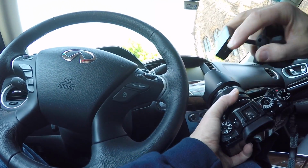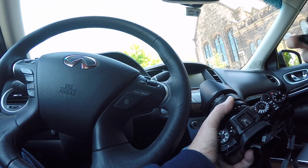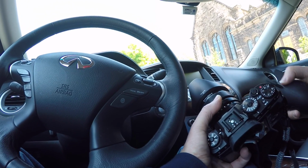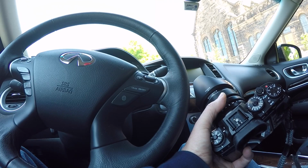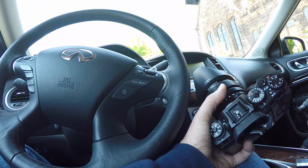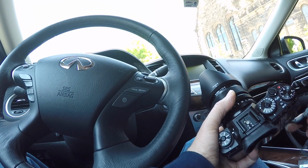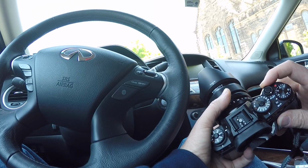I carry with me a spare battery for the camera, and I also have a spare battery for the GoPro, but that's beside the point. And I have some business cards on me just in case anyone asks me what I'm doing. And that's it, really. I'm ready to roll finally. So let's get out and do some shooting.